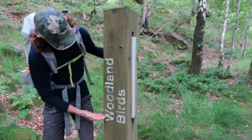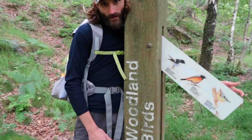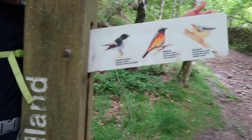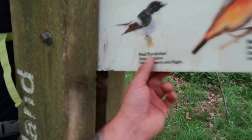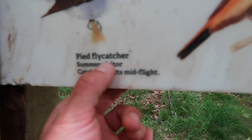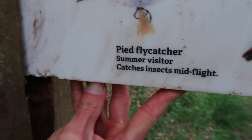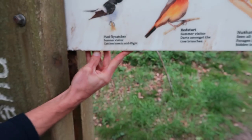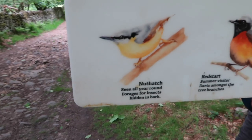So, clearly, it says woodland birds, and there are nice woodland birds around here. It's basically just a Swiss Army knife of woodland birds, look. Little fold out there. Some of your highlights, some of your big hitters: a nuthatch, a redstart, and a pied flycatcher. They're repeated on the other side, just in case, whichever direction.